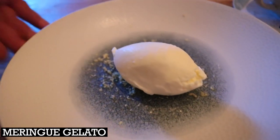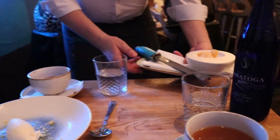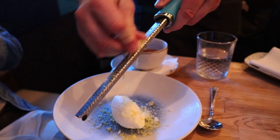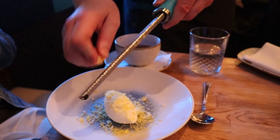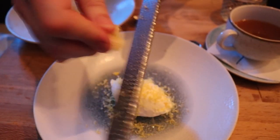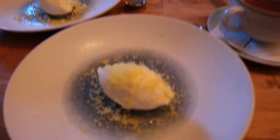So this is our egg white meringue gelato. And we took the egg yolks from the egg, and we cure them in sugar and salt for about a month to give it a little salty, sweet flavor when we get the egg back together. Thank you.